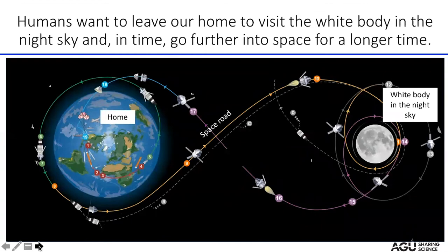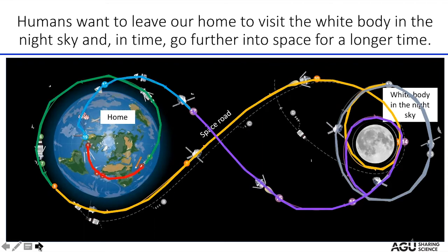Humans want to leave our home to visit the white body in the night sky and in time go further into space for a longer time. Here again, we have our home, a space road to the white body in space. Here we are showing the full space road to and from our home to the white body. This trip will take several days.